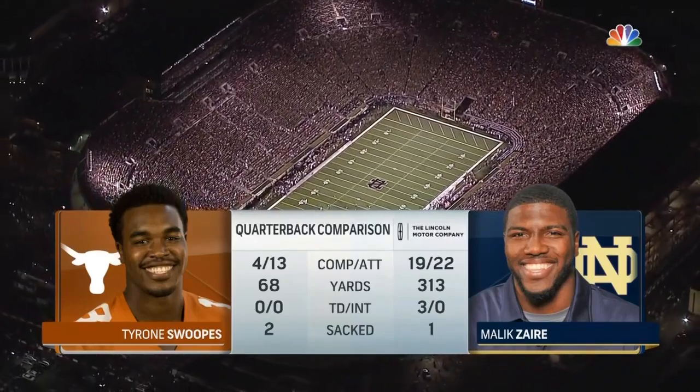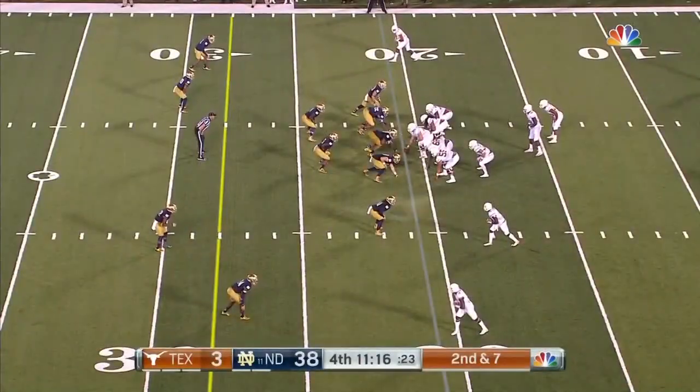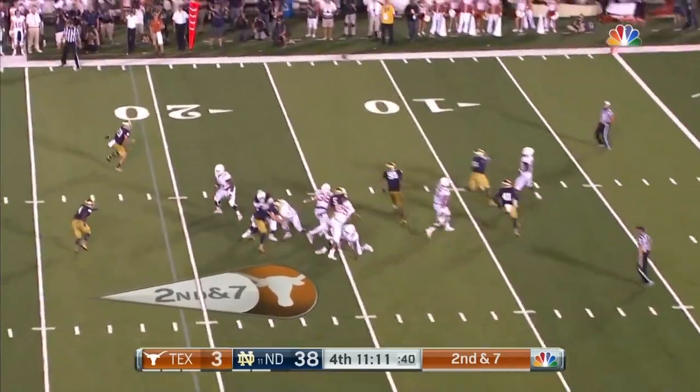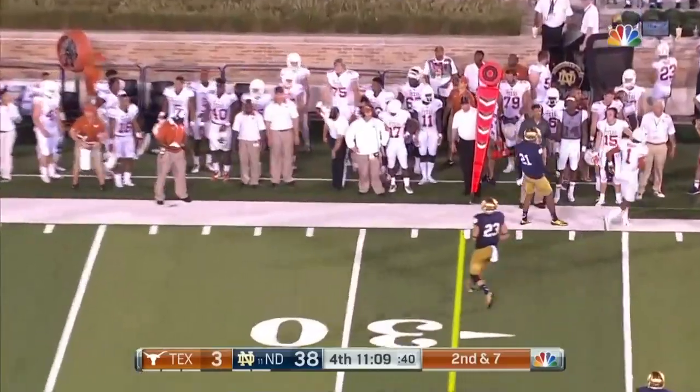Well, Swoops has not had a chance. The pass rush has been in his face all night. They can't establish the run to take some pressure off of it. Young offensive line. It's tough to throw when you're on your back. And he's on the run now and just forced to throw it away.